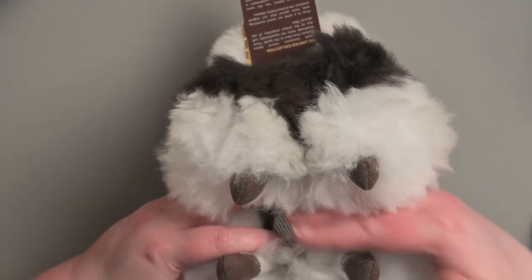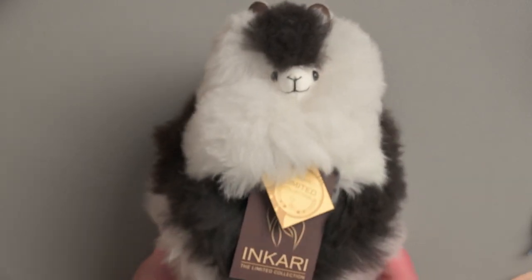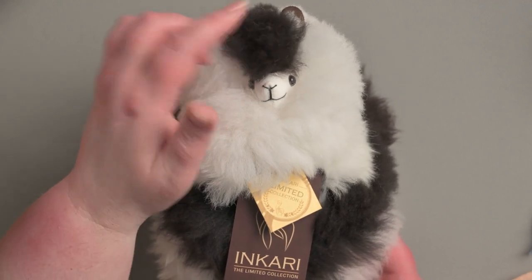He went to grab and was surprised how far his hand went into it because of the thick floofiness here. He wasn't expecting it to be, like, empty under there. Quite empty all the way down to here. It's all floof. It's got such a cute head as well with the little black top.